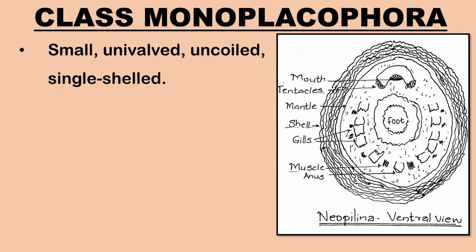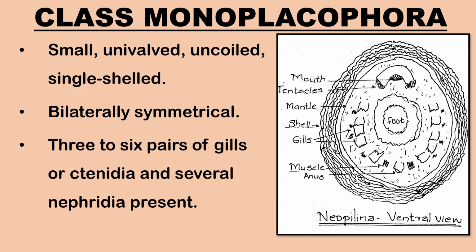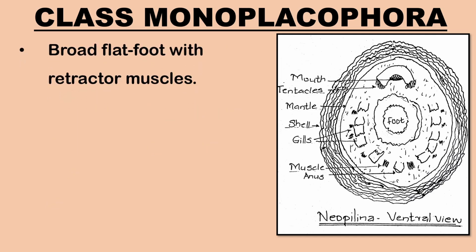Monoplacophorans are small, univalved, untorted, uncoiled, with a single cap-like shell that encloses the body. They are bilaterally symmetrical with undivided arch shell. In these invertebrates, some organs are repeated. Repeated organs include 3 to 6 pairs of gills or ctenidia and several nephridia. Head is reduced and eyes are absent, but the organisms show the presence of mouth, radula, tentacles, statocyst, mantle cavity, esophageal pouches, etc. The broad flat foot is covered by ciliated epidermis with retractor muscles.